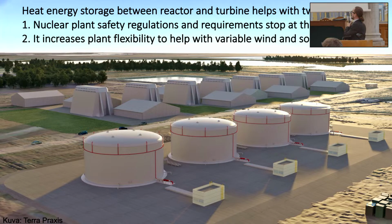And then another exciting opportunity there is that it decouples the safety case of the reactor from the turbine island and the district heating island and whatever you are using, maybe industrial heat even. So you have the molten salt in between of those two things, which makes it regulatorily, I don't know if that's a word, easier and more straightforward to license and permit your plant.